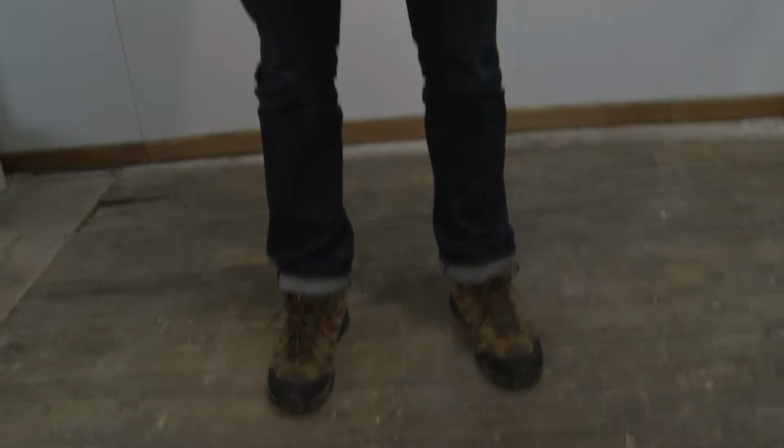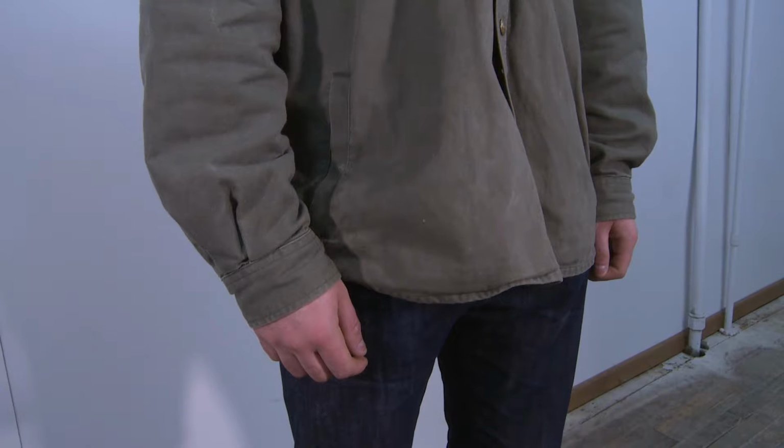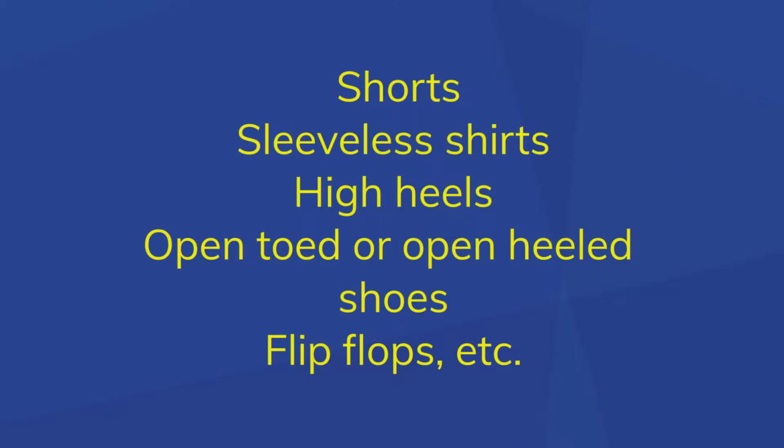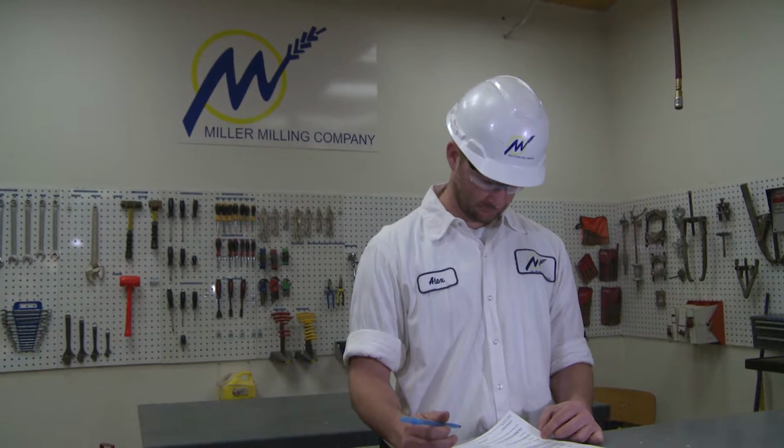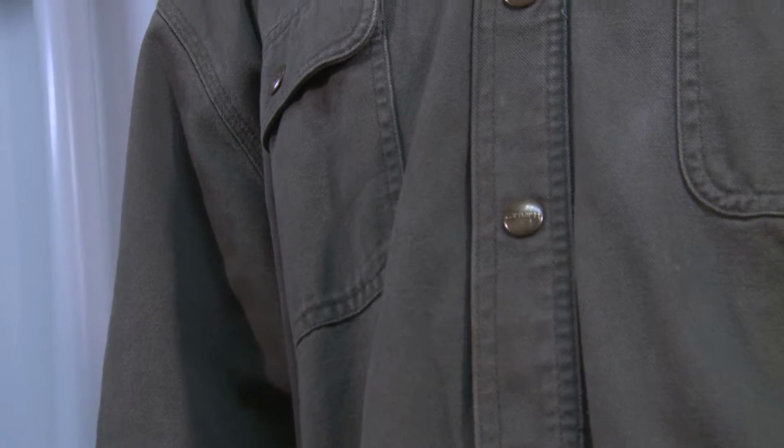It is expected that you will wear a sleeved shirt and pants covering the legs at all times. Some locations may require long-sleeve shirts in certain production areas. Shorts, sleeveless shirts, high heels, open-toed or open-heeled shoes, flip-flops, etc. are always prohibited. All clothing must be clean and in good repair with no holes or tears. Shirts with snaps are preferred, and buttons should be limited as they could pop off and contaminate our products.